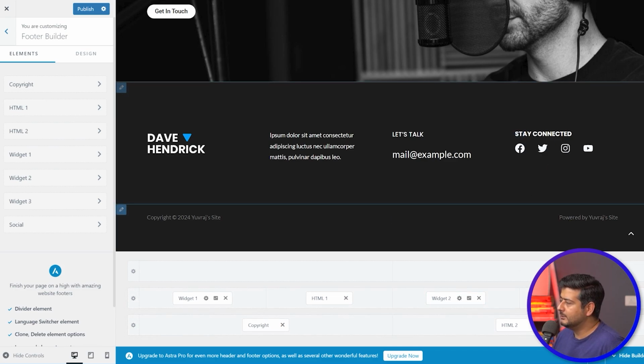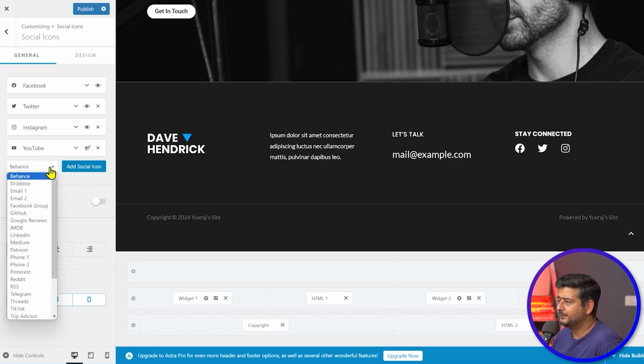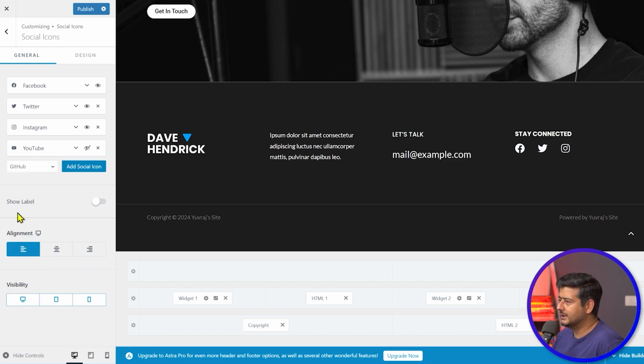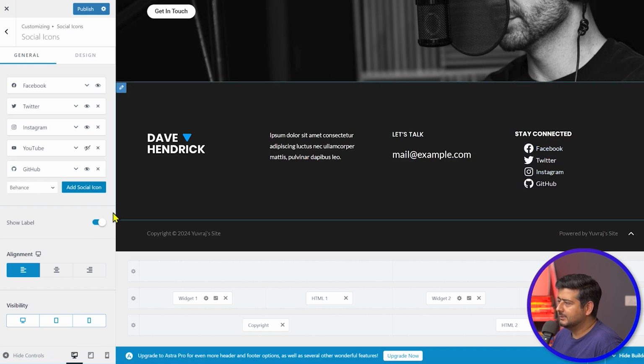So if you want to change anything, once again, you can click on the individual icons and it'll open up the settings for it. So if I click the social icons, you have the social icons that are added. Let's say if you're not present on YouTube, you can just disable that icon. You can add new social media icons here. So let's say I am on GitHub. Let's say, for example, if a voiceover artist was on GitHub, you can just add the social icon and now the GitHub icon will show up here. So this is how you can add this. You can also enable the labels. So you can enable the labels like this.